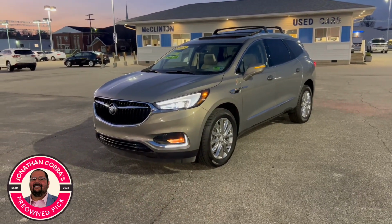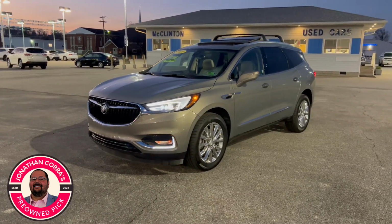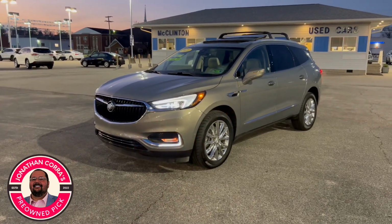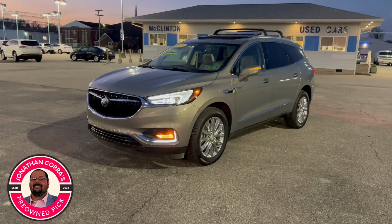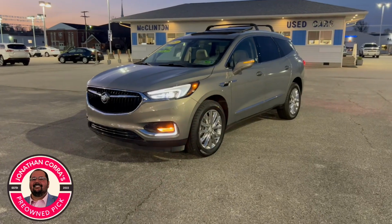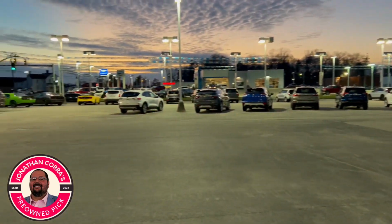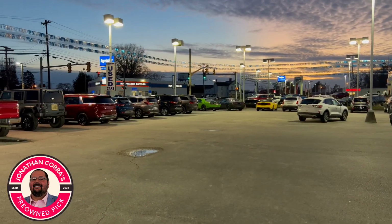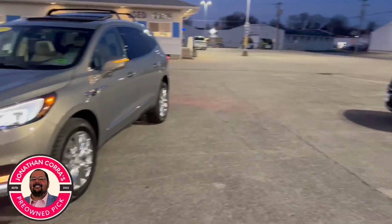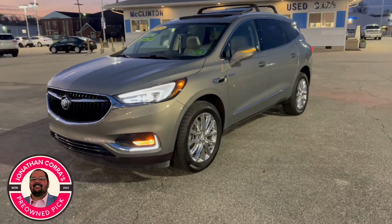This is a happy Monday for us all, and what you're looking at right there is my pick of the week. This is actually one of my favorite vehicles to hit the used lot in a long time. I've actually been waiting for this one to come out so I can show it to everyone. This is a 2019 Buick Enclave. I love this car. In fact, of everything that's on our lot right now, including a Challenger, another Challenger, and a Mustang, and a Jeep, and all those trucks, this Buick is the one I would take home right now. And I want to explain to you why.